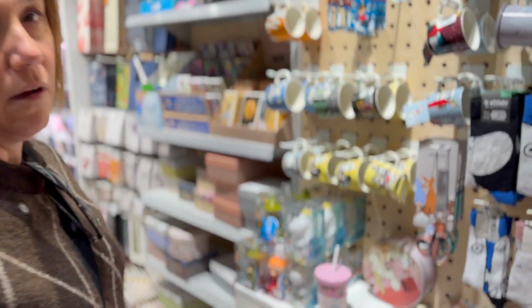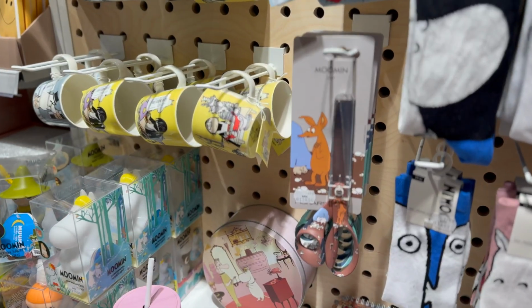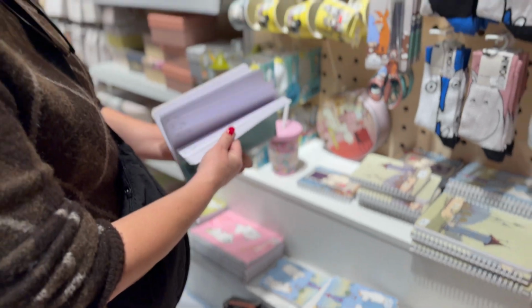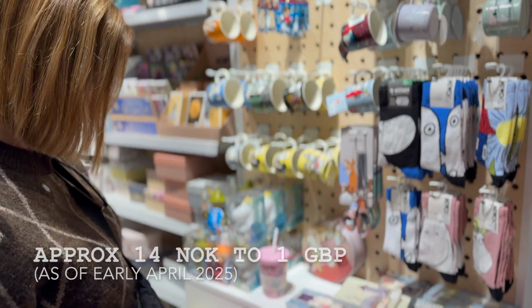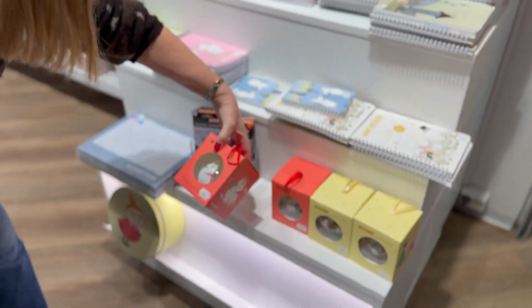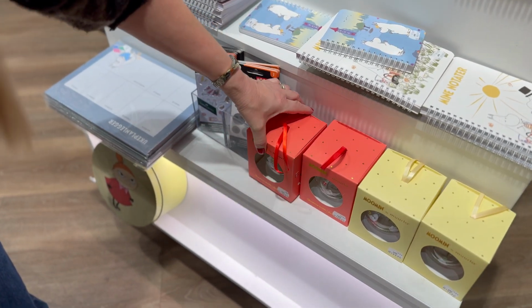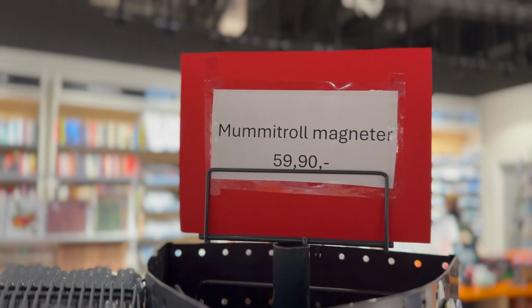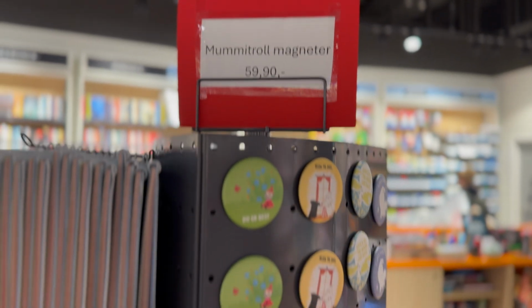Beth has found Moomin scissors. Oh my god, oh I need it all. Moomin everything. Look. Moomin socks, Moomin notebook. What's the exchange rate? Does it matter? For the Moomin Christmas ornament. Yeah, I might have to get one. I might have to get some Moomin things. That's how you spell it in Norwegian, Moomintroll. And there's some magnets.